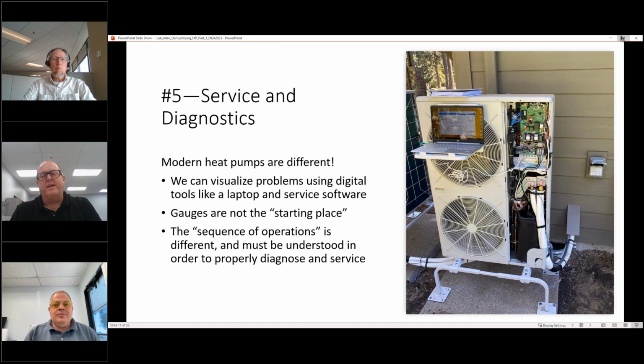And what we mean by that is, think of it like little steps built into the board. That system is going to run through each one of these little steps as it makes a decision. And if something's affecting that step, it's going to trip a code or do something very specific. And it's very easy to diagnose.